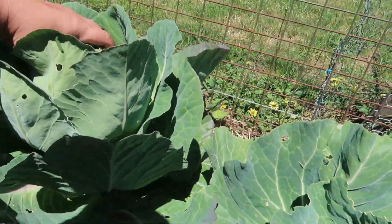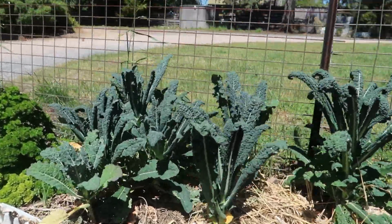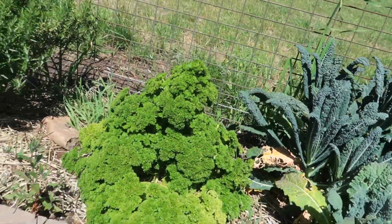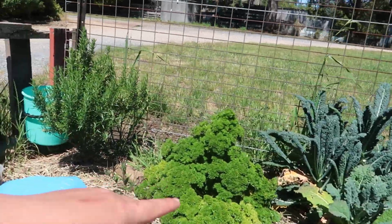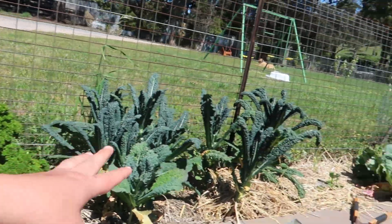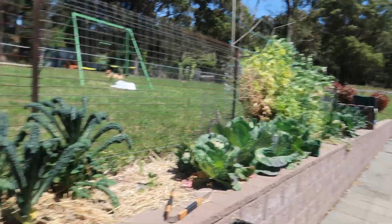They've all got this pointed end on it. Then we have even more kale. My parsley's about to shoot to seed, I think, and the rosemary. So the parsley I'm probably going to smash that back, and the rosemary will just stay there, and a whole lot more herbs will come along once I pull out these kale and cabbages.